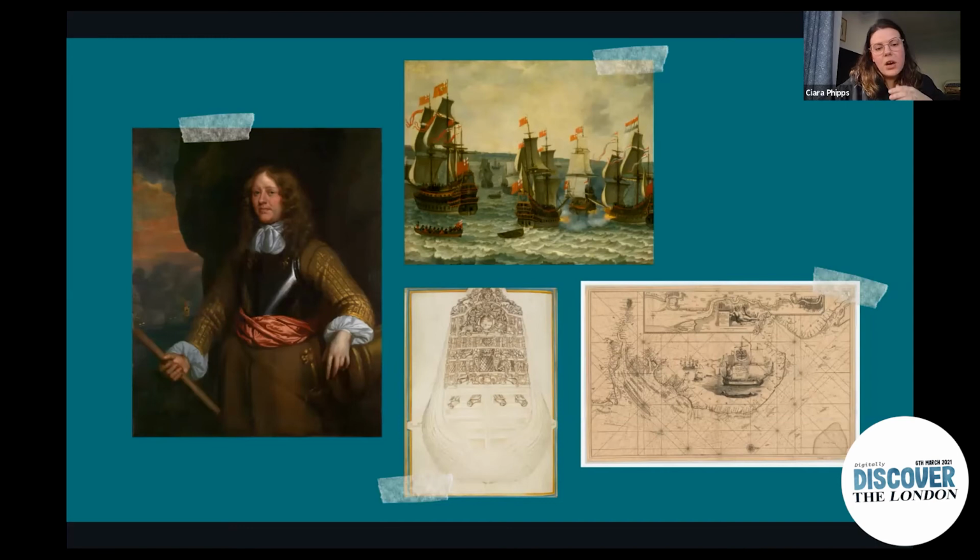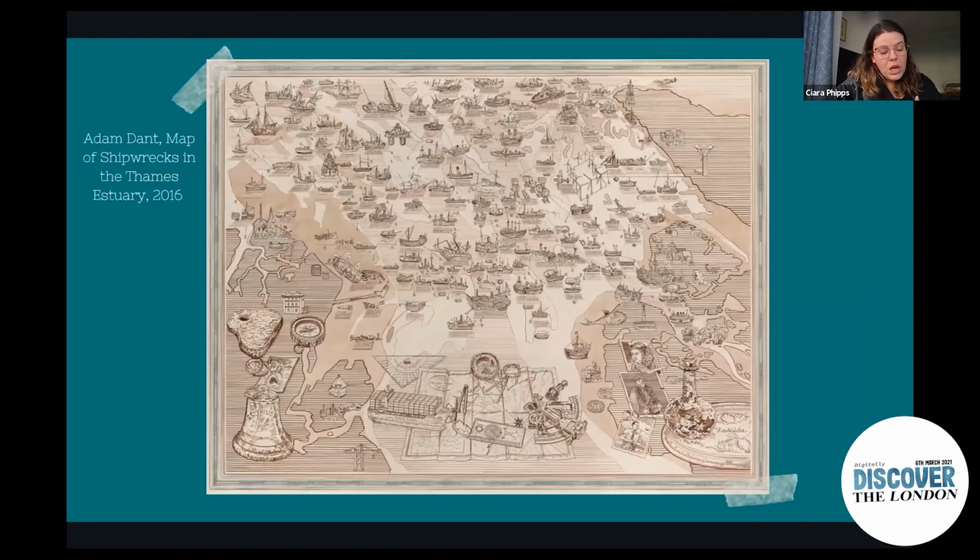We also used a print of an artwork called The Map of Shipwrecks in the Thames Estuary by the artist Adam Dant in the space. So we've got the original large-scale work, which is absolutely enormous, in the gallery next door to the museum, but it was too big to fit into the exhibition. It nearly pulled one of the walls over.